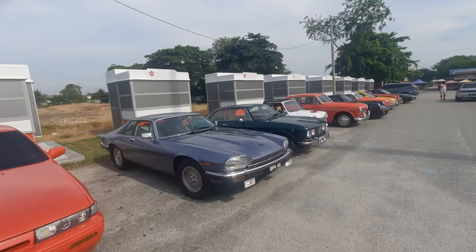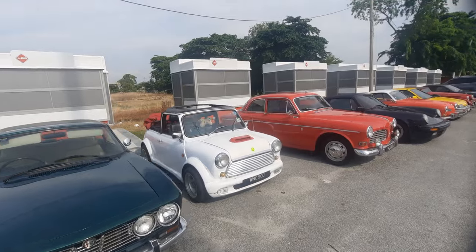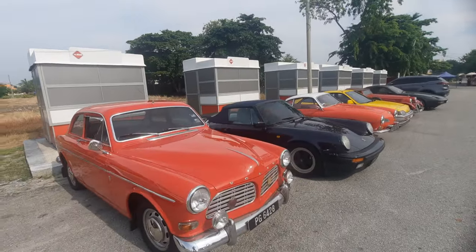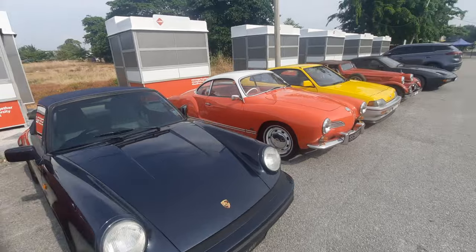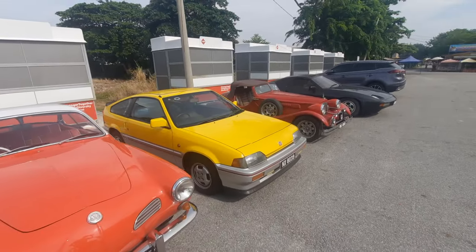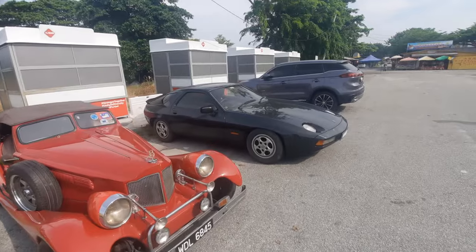Check out this beautiful XJ-S and this gorgeous GTV and a mini Mayfair Cabriolet. Very hard to find this one. Beautiful W123 GT. And 911 Cabriolet. This is from the 90s, I think. Gorgeous, gorgeous car. Lovely, lovely common gear. And a CRX. Ooh, first generation CRX. Beautiful. This is a Bufori and a Porsche 928.